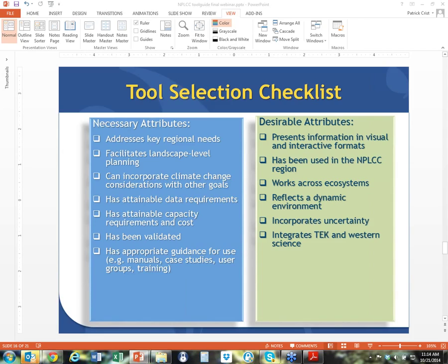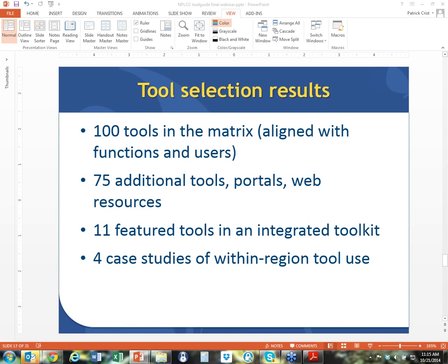Again, with a caveat, there were some of those that are already operational in the region that for relatively small effort could possibly be extended. And then in cases where we had multiple tools with very similar functionality, sometimes we did list those in the matrix, but where there were many, many of those, we selected the ones that we considered best fit for the NPLCC needs.